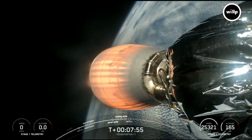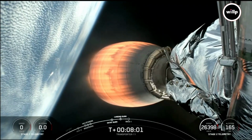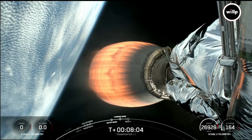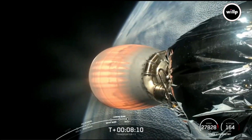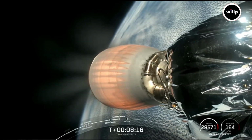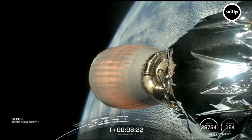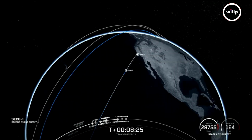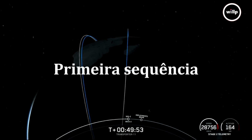Next up, just about 20 seconds, will be the Merlin vacuum shutdown, SECO, second engine cutoff number 1. Stage 2 FTS has safed. And vac shutdown. And there is successful shutdown of the Merlin vacuum engine for the insertion orbit. Nominal parking orbit of the Transporter 11 mission.